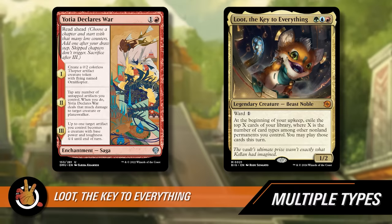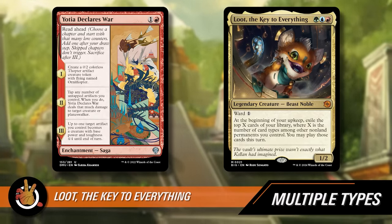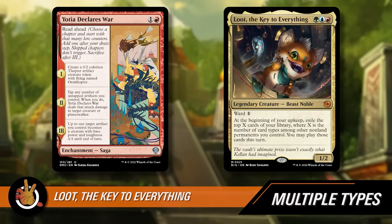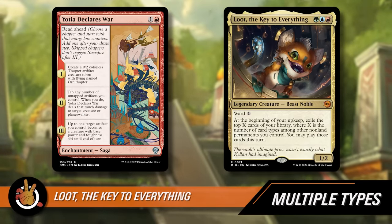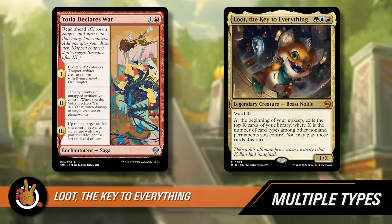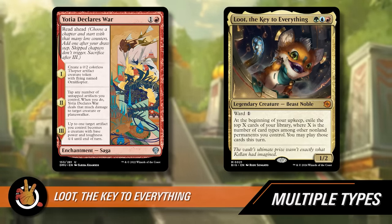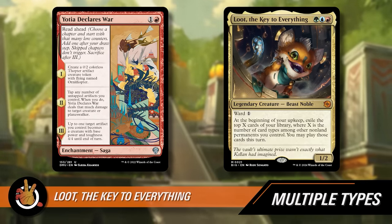Right. It's a 2-mana saga that on its first chapter makes a 0/2 Ornithopter, which is an artifact creature. Hey! So if you play Yosha Declares War and then Loot, you impulse draw 3 on turn 4, which is pretty sweet. That's really sweet. This might be one of the best cards in the deck already. I know! I was like, this weird little saga is actually incredible in this deck.